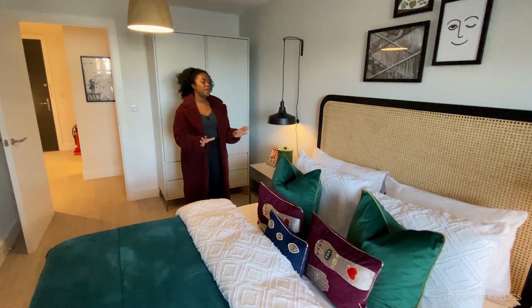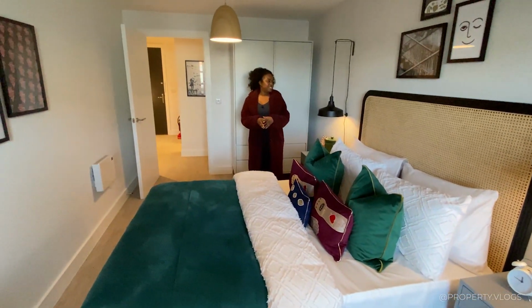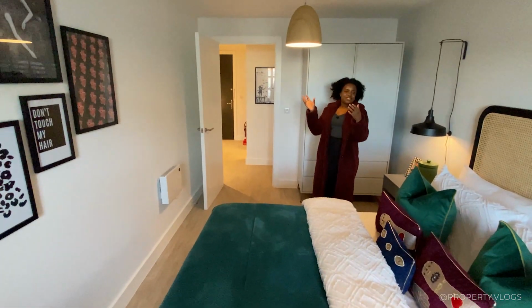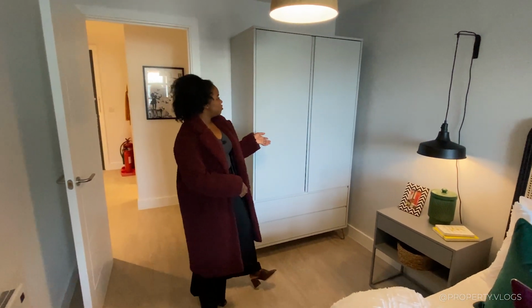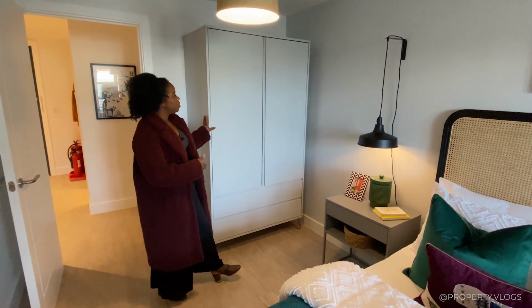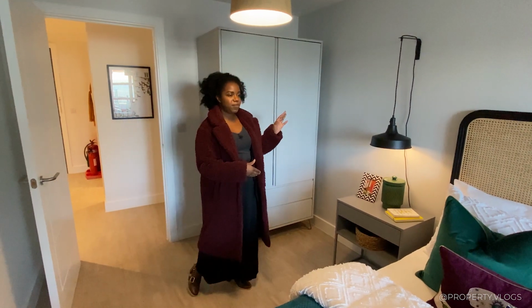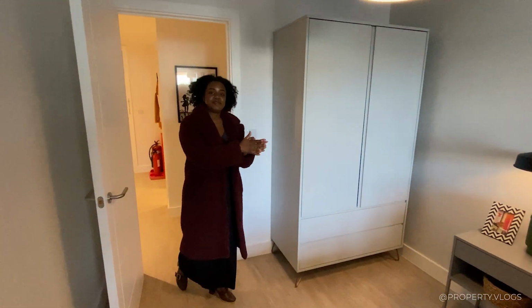You don't get this as standard, but I just like to point out lots of little quirky and nice interior touches. Might as well. So this is where they've put the wardrobes. If you wanted, you could build that out into a fitted wardrobe, but there's no fitted wardrobe as standard is what I'm trying to say, but they have got enough space for you to put whatever you want in there.